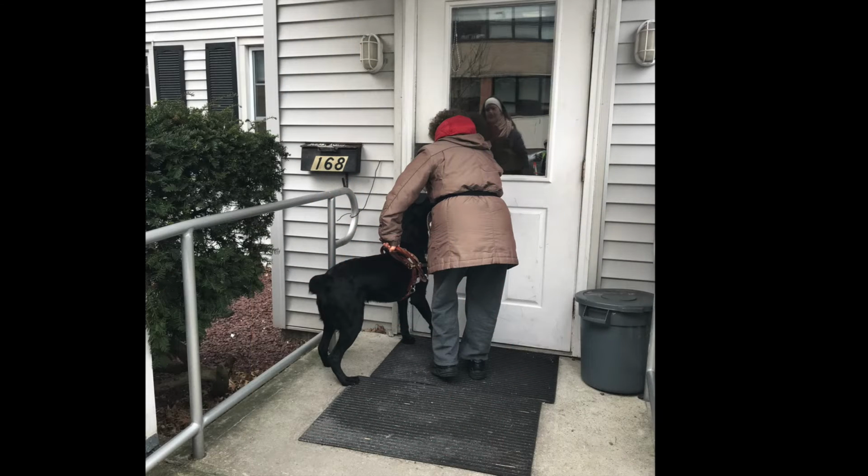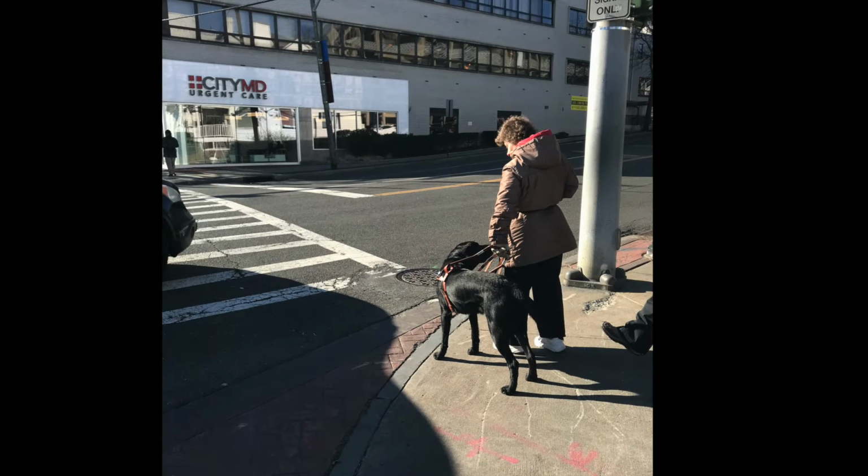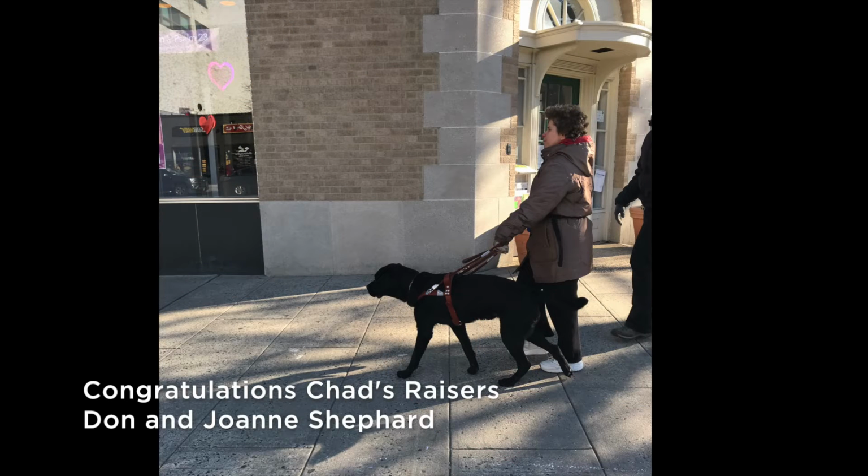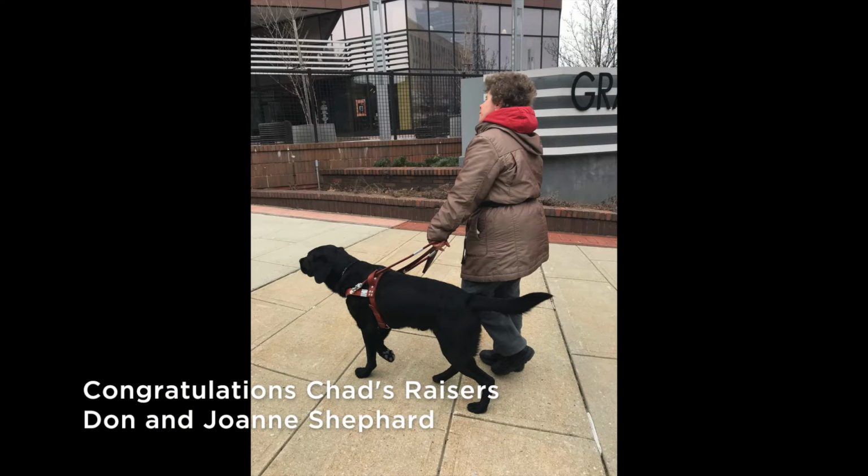At the entrance to the White Plains facility, Chad gets a pat from Barbara as they celebrate a great training session. Chad turns to check in with Barb as they reach the edge of the curb before entering the street. From their left, we see Barbara and Chad walking past buildings along a wide, shadowy sidewalk. Congratulations, Chad's Razors, Don and Joanne Shepherd.